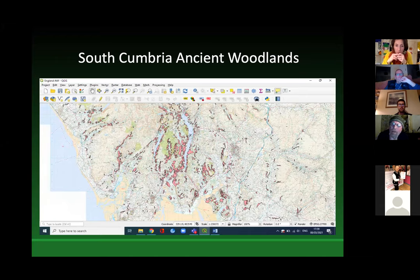But with that comes a certain amount of responsibility, I think, in that if and when you can make a difference, you make a difference locally, which is important, but you also make a difference to the national picture. You've got a disproportionate influence, I think, because of the distribution of the sites. Next slide, please.